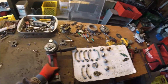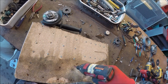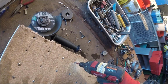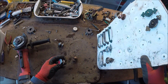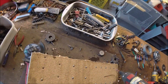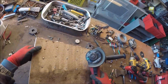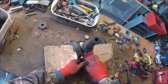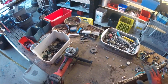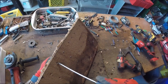Okay, I'm gonna continue with these here. Just a few more. This one here gave me a problem. So I cut a notch in there. The notch will be able to take it off, hopefully. No, it didn't work this time.